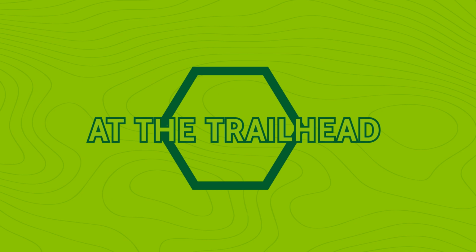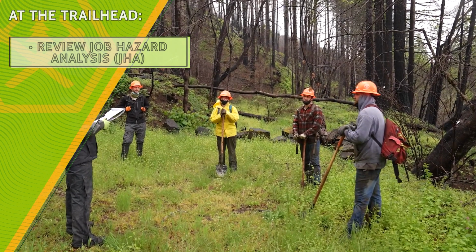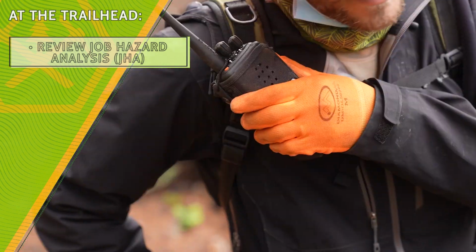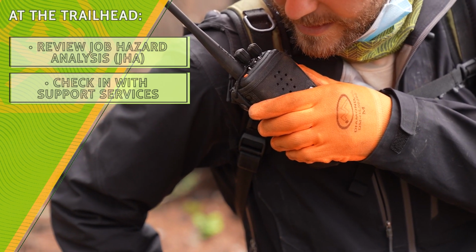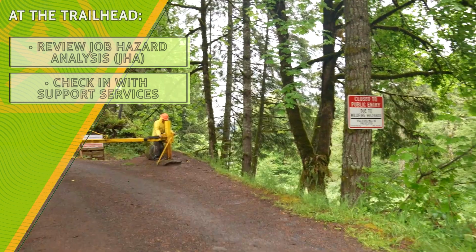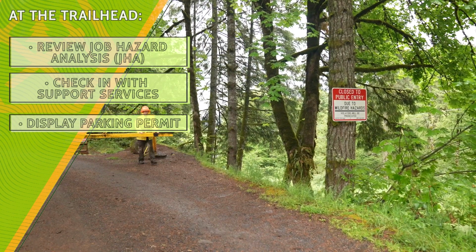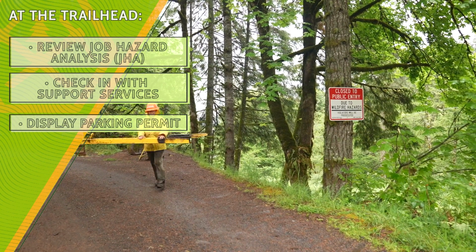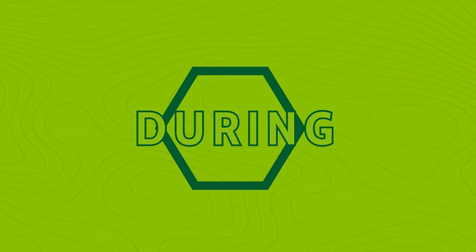At the trailhead, review a burn area job hazard analysis, or JHA. Check in with dispatch, emergency services, and/or security services to make sure our crew has support. Display parking permits in vehicles when parking at closed trailheads. Minimize the number of cars visible at closed trailheads as well.